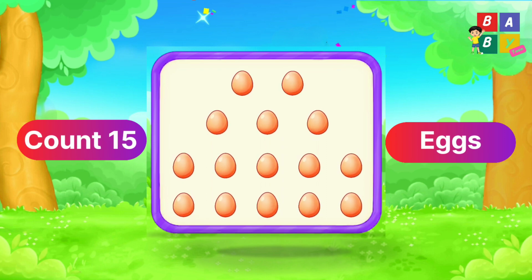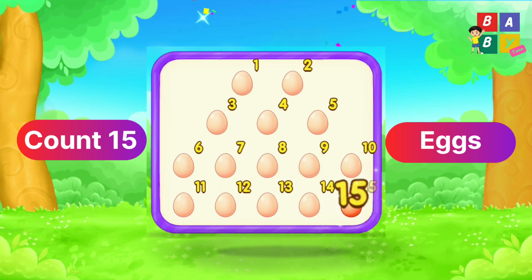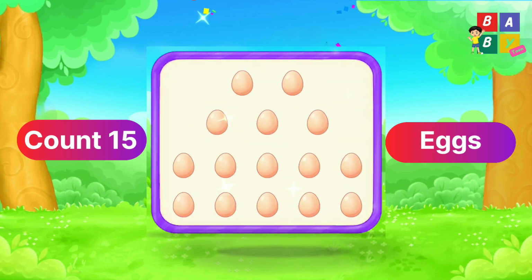Eggs. 1, 2, 3, 4, 5. Outstanding! 6. I believe in you! 7, 8, 9, 10, 11, 12. Amazing! 13, 14, 15. Woohoo! 15 eggs.